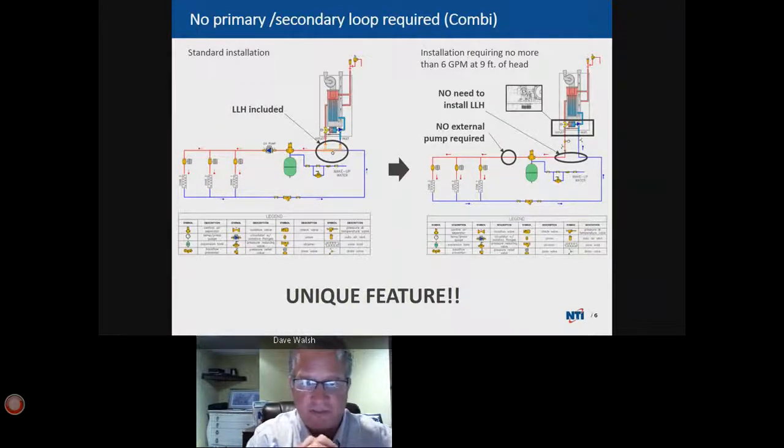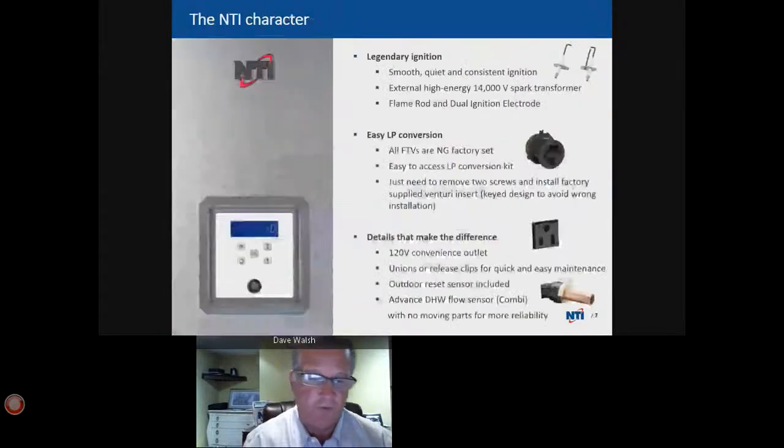But as I mentioned, over to the right-hand side, if the installation has no more than 6 GPM at 9 feet of head, the internal circulator can work as the system pump. We just need to do our due diligence to make sure the system is indeed no more than 6 GPM at 9 feet of head. If that is the case, in a small apartment or small residential application, the internal circulator can work as the system pump, and no manifold would be required.